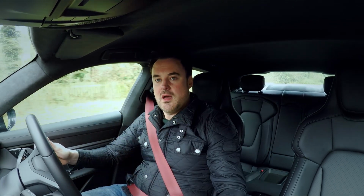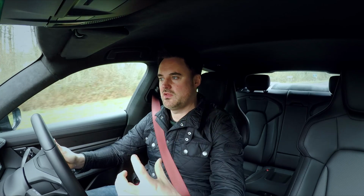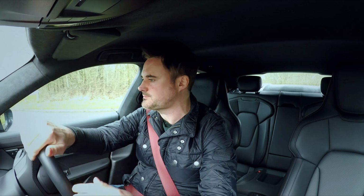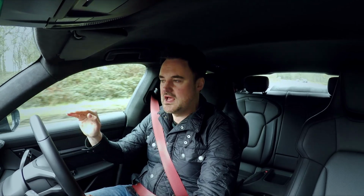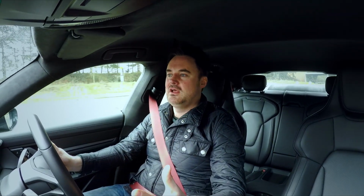Now, this is the Taycan Turbo S. The Turbo and the GTS all come with electronically controlled limited slip differentials as part of that rear motor setup. So the rear motor, that 2-speed gearbox, and that differential are all combined into one. And that is what gives you the ability to send power to the left or right rear wheels very quickly to adjust it to prevent that slip. And also, if you go into a corner a little too fast, and I hope to get this on the track soon so we can really dig into that, it's going to ensure that the car is facing the right direction when you come out of it.